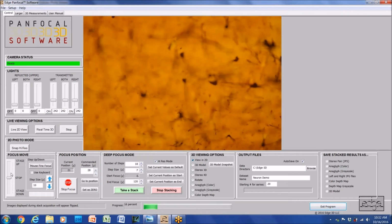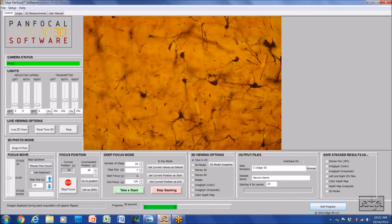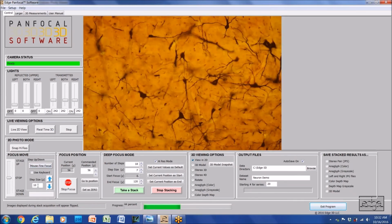So here's how we use the focus. This was a sliding bar, and as you move this up and down, it controls the focus of the microscope. Over here, you can focus the microscope using up and down arrows. You can use the arrows on your keyboard or your mouse as well by clicking here. And by setting this number, every time you click, it will take you those many microns. In this case, it's 10 microns.